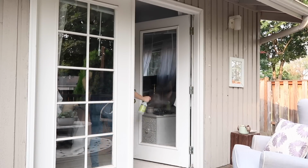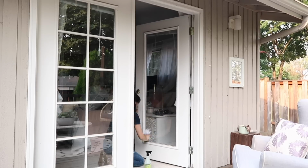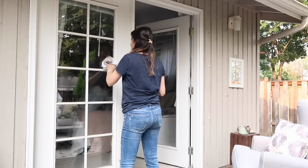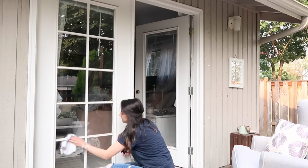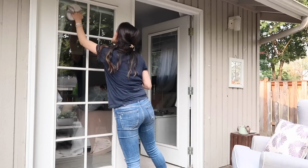The next job on my list is to do all of the bedroom windows from the outside, which is not something I typically do. But I always hate this job because there's always so many spiders stuck up in the corners of our windows. Anyways, so for this job, I use again a microfiber cloth, but this time I'm using the Mrs. Meyer's glass cleaner, which I've had for a long time and I really do love.